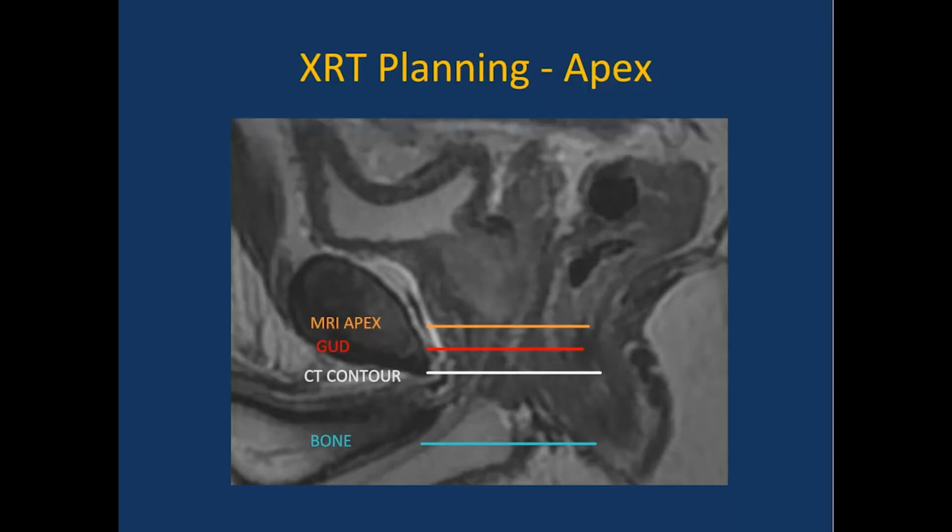So if you're planning with MRI, you'd be up here. If you went a little ways into the GU diaphragm and overestimate it here, most people contouring on CT, look, I've stopped above the penile bulb. I didn't do the cardinal sin, which is contouring all the way to the penile bulb. But just knowing, we're putting inches of tissue to full dose without knowing it. We had no idea what a GU diaphragm was. So very valuable in quality of life and avoidance of disasters.